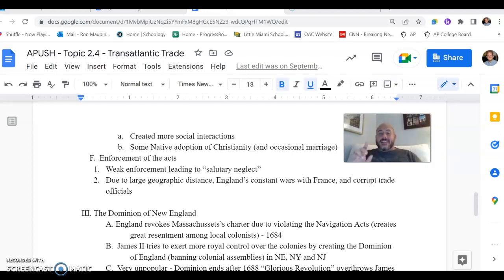But note, the key thing is that England has set that precedent. And even though it's salutary neglect now, it's not going to be salutary neglect forever. This is going to reappear in a very important way in the mid-18th century, following the French and Indian War. And this is when things are really going to get to a boiling point. But we'll get there eventually.